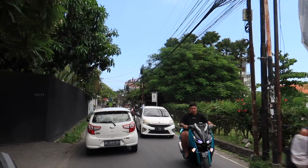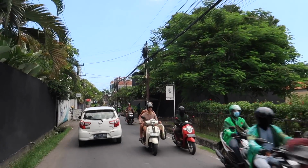If you need to use transportation, avoid using a car because the roads in Canggu are very narrow and most likely you're going to be stuck in traffic. Which is why the apps Gojek and Grab will come in very handy here, because you can book your bike ride through those apps. You definitely want to check out the cafes and restaurants around where you're staying.